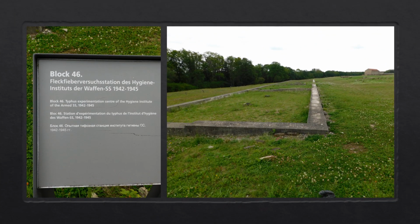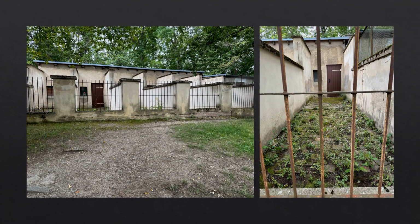You may recall from earlier that blocks 46 and 50 were parts of the SS Hygiene Institute. We previously visited the remains of Block 50, which lie at the opposite end of this picture near the depot. These were the blocks where they did medical experiments, including typhus experiments. These are the remains of Block 46. Up near the administrative buildings are the remains of the SS dog kennels, which I was surprised to come across.